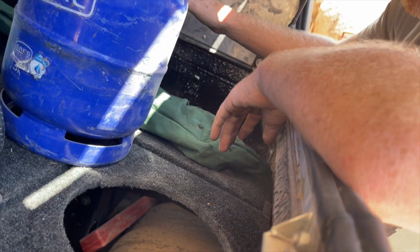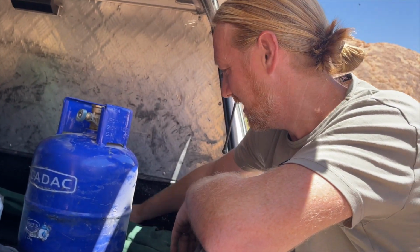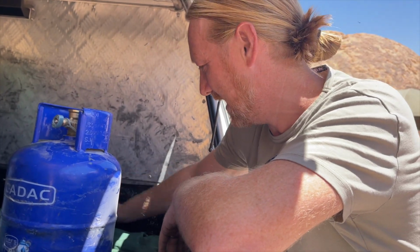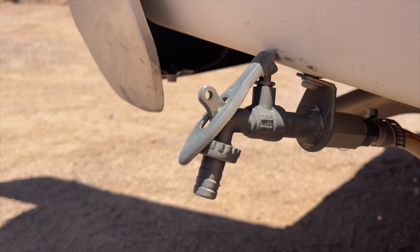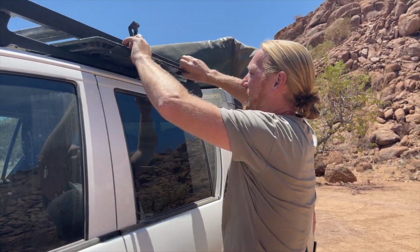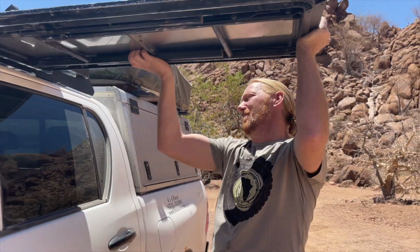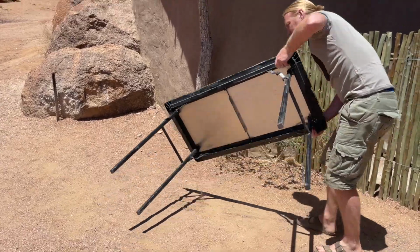Just behind the gas canisters, we've got a water tank. It's 60 litres, and we put all of our drinking water in here. There is a tap just below where we can fill up. At the top here, we've got a table. It slides out. Perfect for cooking and eating.